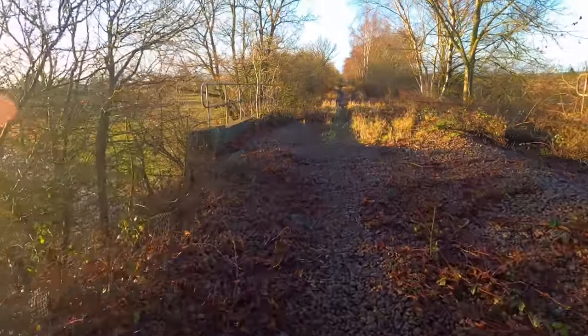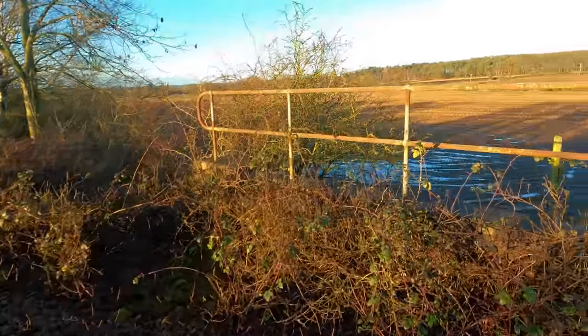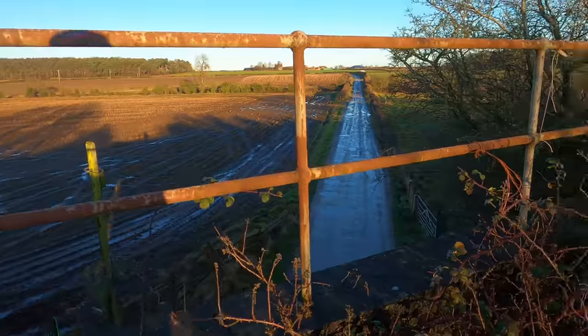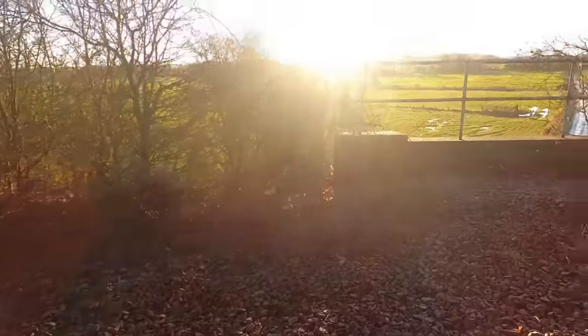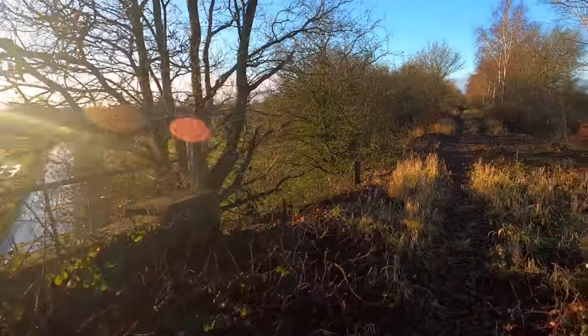I'm about to cross a little bridge. Look, it just looks like it's farm access here. Yeah, it is, isn't it? Glad the weather's turned out as beautiful as it has done.